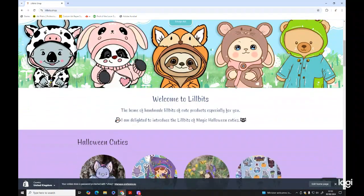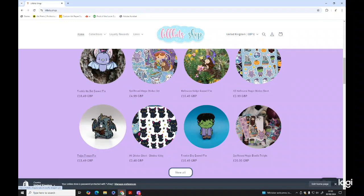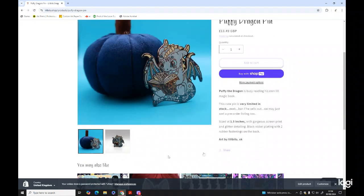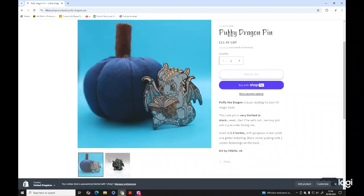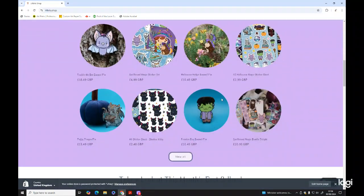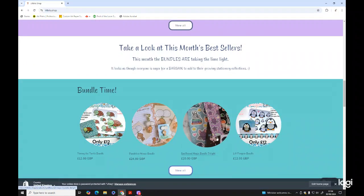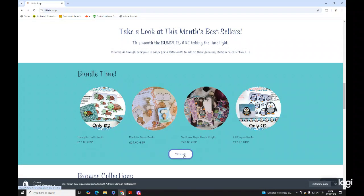Okay, so let's look down further. I've got the introduction to the Halloween cuties, so you can just click on any item you like and it takes you to the page. I put extra pictures in too, and I had loads of fun taking photographs of this one yesterday. At any time you can go back to the home page. I've also put on here some of the bundles. I have a collection of bundles, so you can click on the bundles or you can view them all.